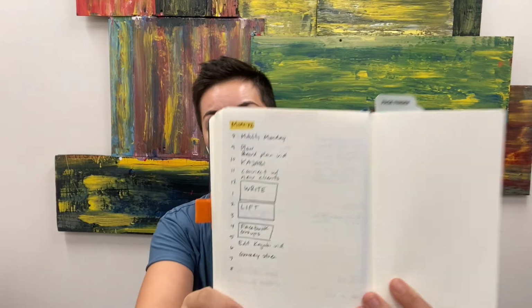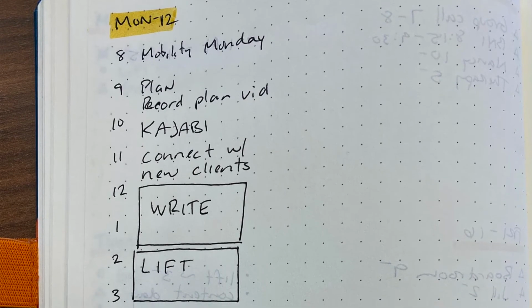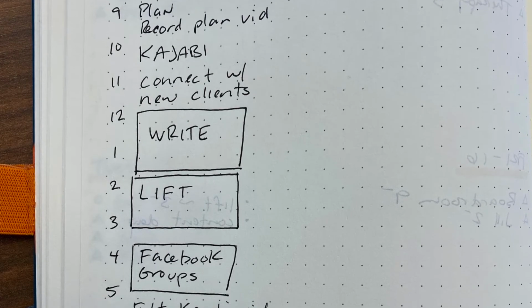But then what I'll do on a day-to-day basis, referring back to that weekly spread, is I will do kind of an hour by hour day. So for Monday, I write from usually about 8 to 8 or so, skipping every line.